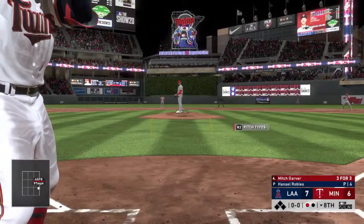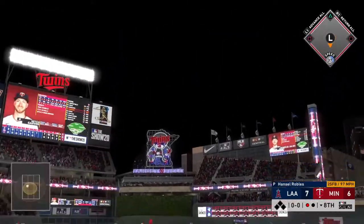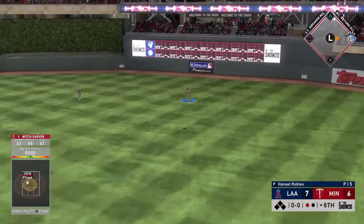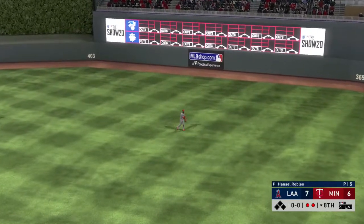Trying to pick things up where he left off. Mitch Garver. He had that big 3-run homer in his last appearance. Swing and a ball hit out toward right center. Goodwin is over to his right as he puts this one away. 2 down.